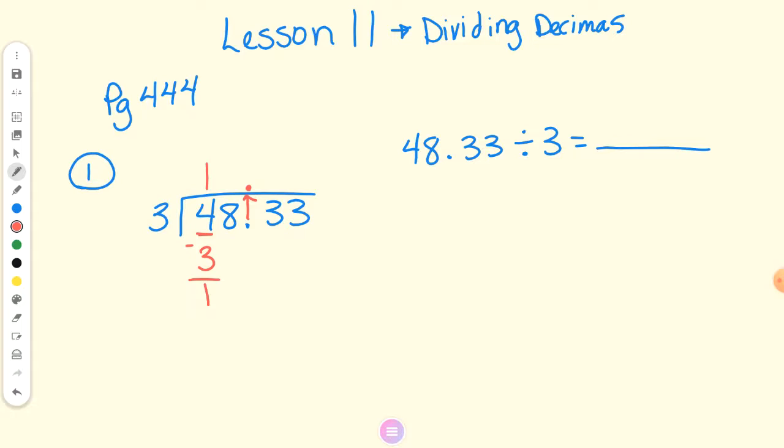Now I drop down the 8. How many times does 3 go into 18, Jude? 6. So I put a 6 above the 8, the number I just dropped. 6 times 3 is 18. I subtract, I get a remainder of 0.